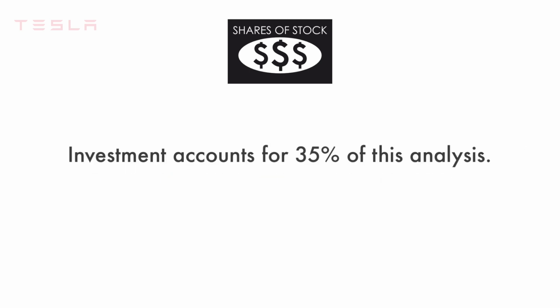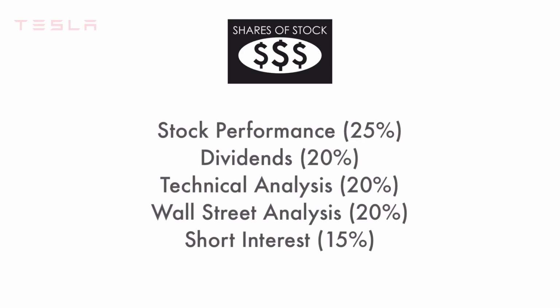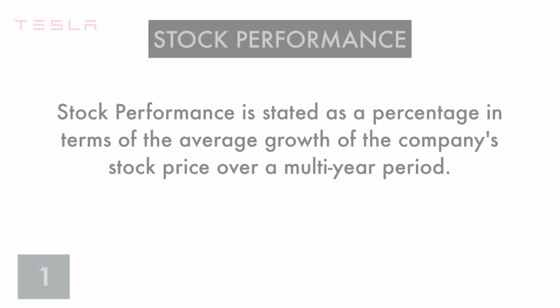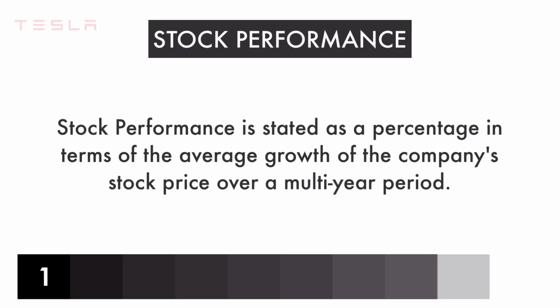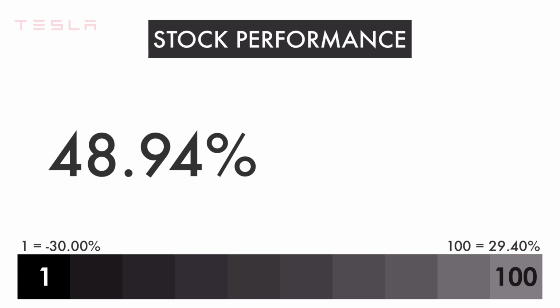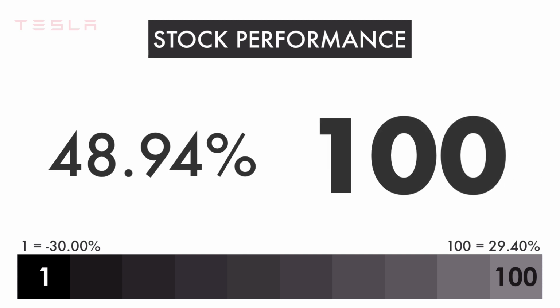35% of the analysis is given to the investment factor. There are 5 metrics that measure the investment, and we'll dive into them right now. First, let's look at stock performance. Stock performance is stated as a percentage in terms of the average growth of the company's stock price over a multi-year period. Tesla has a performance of 48%, giving it a grade of 100.